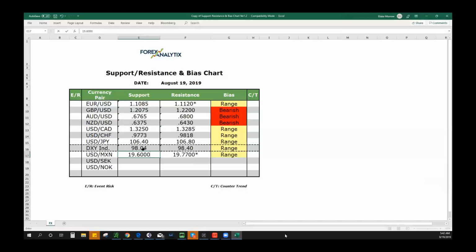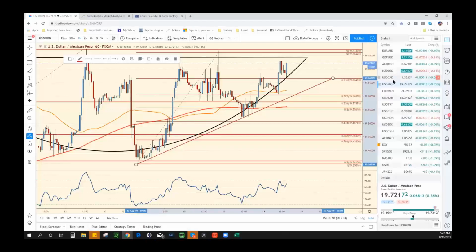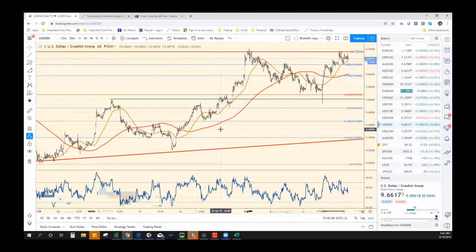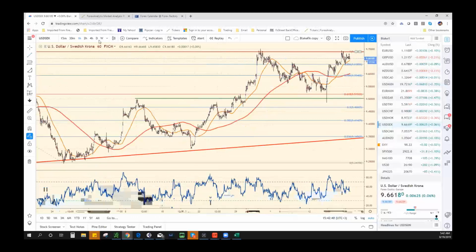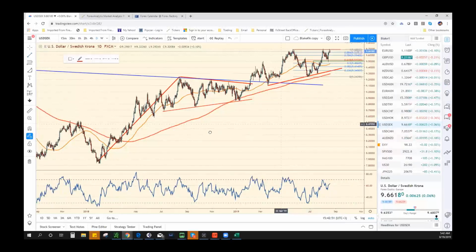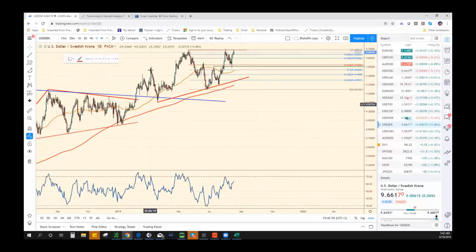Okay. Let me do the Swedish krona, Norwegian krona really quick, and I'll be wrapped up for you. So here's the Swedish krona. Very, very bullish look because we're just holding up against the highs. This is another one where you could probably almost look at this as a cup and handle pattern. But that is just really key, right? At 970, it's key.